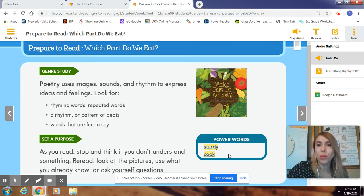Today you're going to read Which Part Do We Eat? Genre study. Poetry uses images, sounds, and rhythm to express ideas and feelings. Look for, so as you're reading, this is what you're going to look for: rhyming words or repeated words, a rhythm or pattern of beats, and words that are fun to say. Set a purpose. As you read, stop and think. If you don't understand something, reread, look at the pictures, use what you already know, or ask yourself questions.